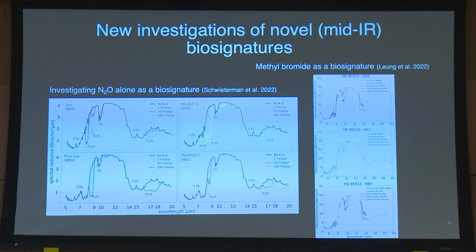But since then, these are actually two 2022 studies. So, this area is very rich and moving very fast, I think. So these are just two recent papers. The first here on the left by Eddie Schwieterman, investigating nitrous oxide alone as a biosignature. And so this is just showing thermal emission spectra for an Earth-like planet around different stellar hosts, from a Sun-like G-type star, a K-type star, and M-type, early and late M-type stars.